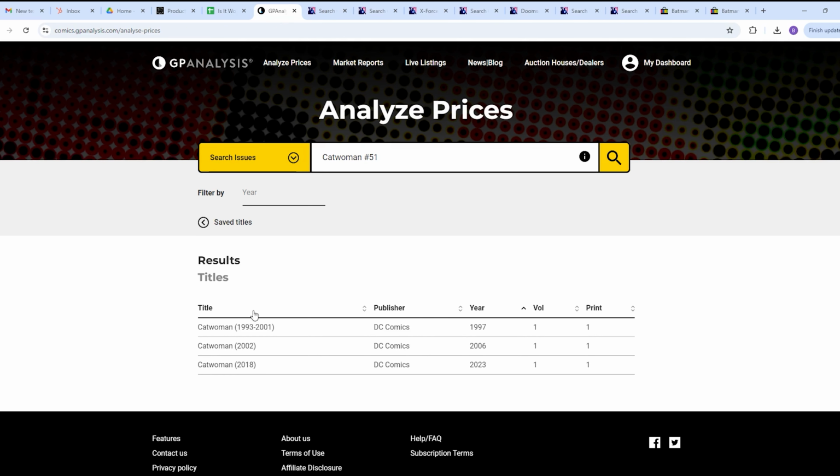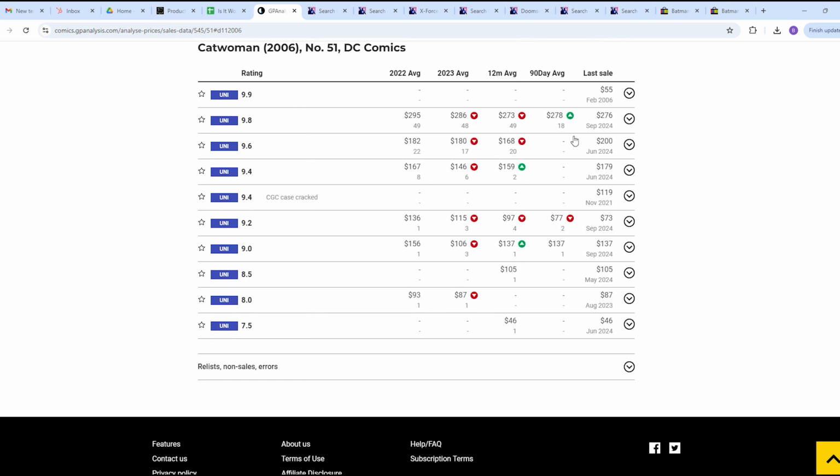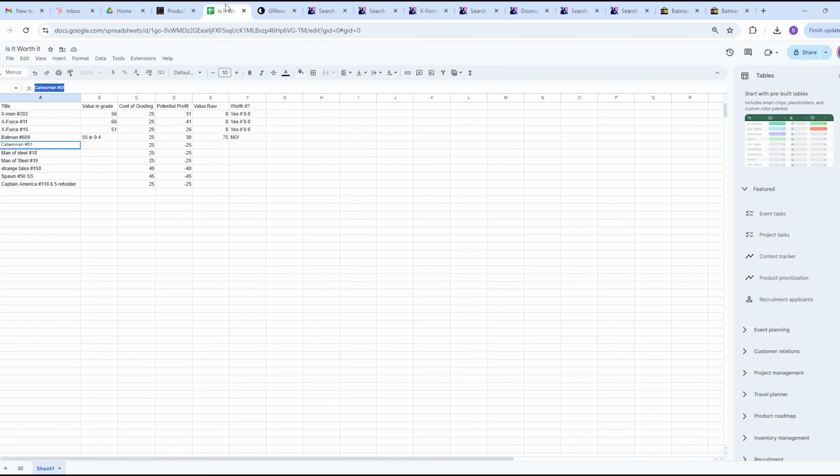So Catwoman number 51 from 2006. That is the cat we're looking for. And you come over here, the 9.8 last sold for $276. So we already know it's absolutely worth it if it's a 9.8. But let's see if it was like a 9.2. All right, if it's a 9.2, the last sale was $75. You also had a 9.0 sell for $137, but that seems high. 12-month average is 97. Let's say you think it's a 9.2 and it's worth 97 in a 9.2.